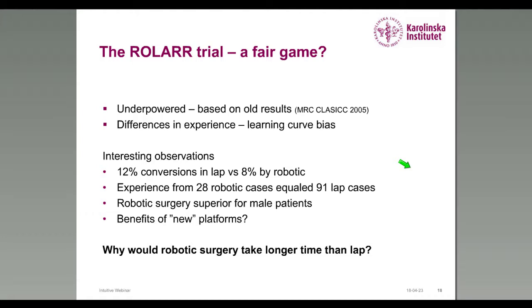So going back and dissecting the ROLARR trial, was it a fair game? Well, clearly this trial was underpowered. If we look at the true outcomes here, we see that we had 12% conversions in the laparoscopic group, with only 8% in the robotic group. So it's underpowered. There's a difference here in the conversion rate in favor of robotic surgery. The sample size calculation was based on old results from the MRC CLASICC trial from 2005, which had a conversion rate of 25 to 35%.